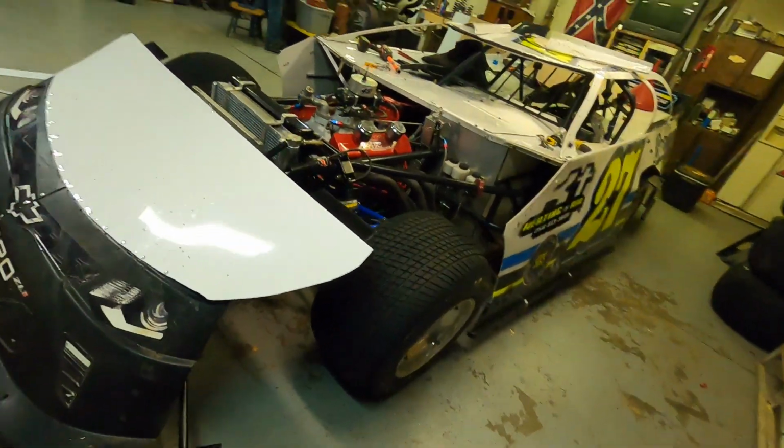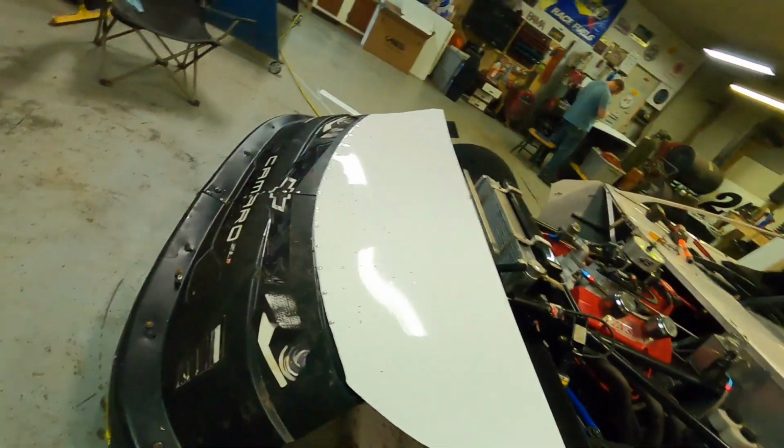The left front over here is back together, as you can see. So we're good there. We checked caster and camber and all of that the other day. I think it was on Saturday, and all that's where he wants it to be. And so we're making some headway slowly but surely.